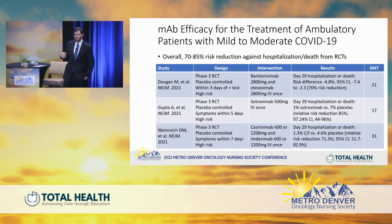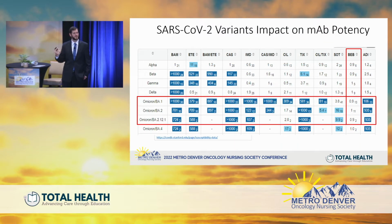This slide summarizes some of the evidence for the earlier mAb therapies from their phase 3 clinical trials. As we can see, all very consistent, about 70 to 85% risk reduction in progression to hospitalization at 30 days. The number needed to treat here is about 17 to 20 patients to avoid 1 hospitalization. So pretty decent, and not too bad because right now they're free, or at least we're paying for them, but they are free to patients. Patients really only generate an infusion charge for these therapies; there is no cost associated with the drug therapies. They're subsidized by the federal government.